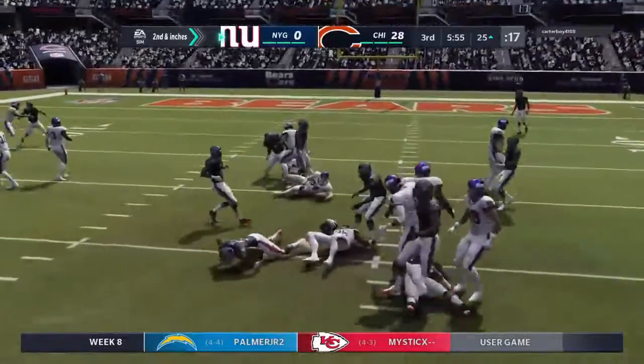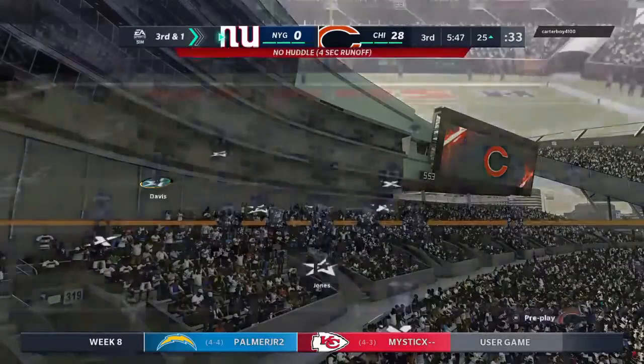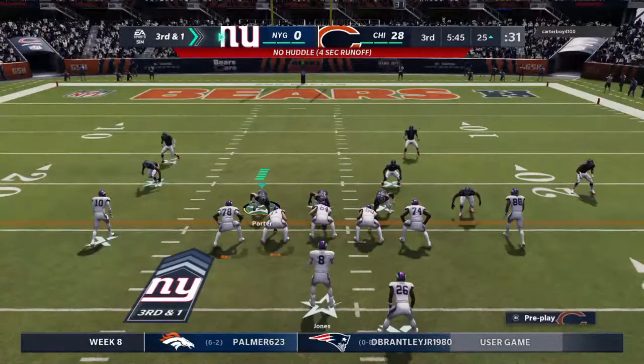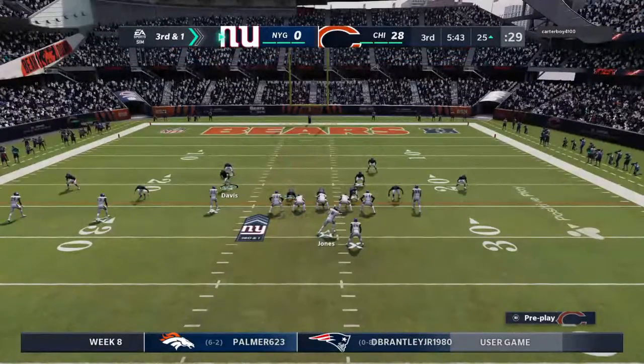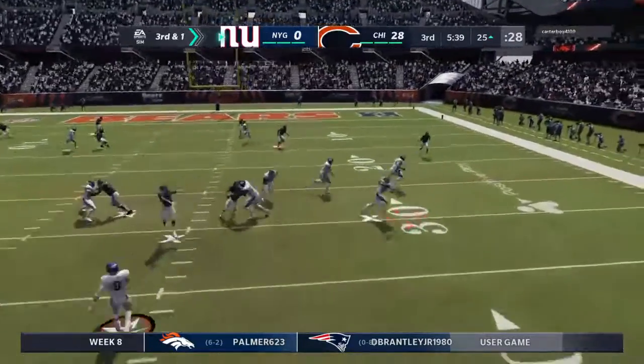A give to Barkley out of the gun. And not able to break away this time as they're going to stop him right around the line of scrimmage. Not enough there for a first. No gain, as a matter of fact. And it leaves them at 3rd and 1.